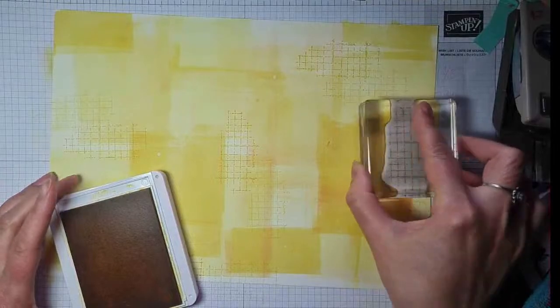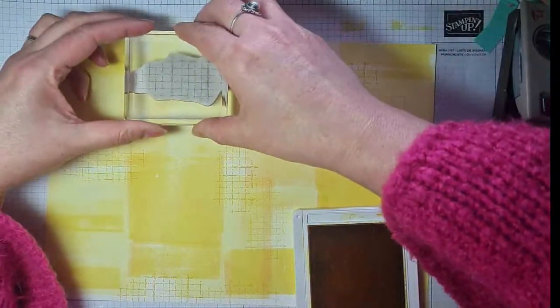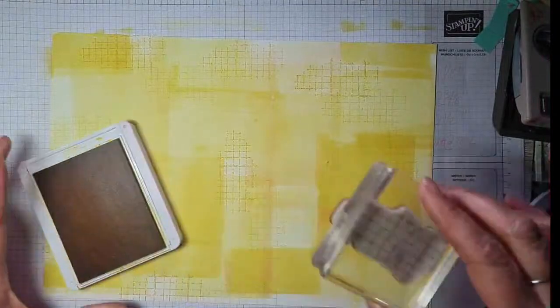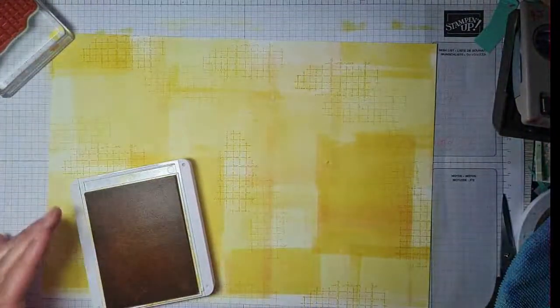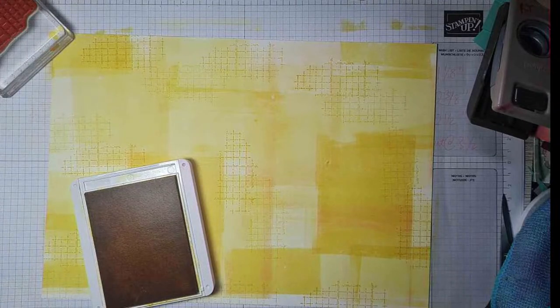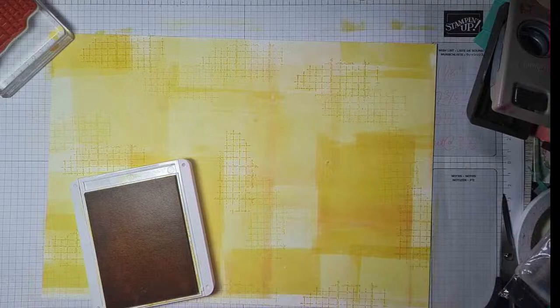Just putting some of these. Oh, I didn't mean to do it off kilter, never mind. Oh, I just thought, I tell you what's on my desk. Oh, they were on my desk. Did I move on? Those stamp masks. Right, I think tomorrow's going to be a tidy up day. Oh, here they are.